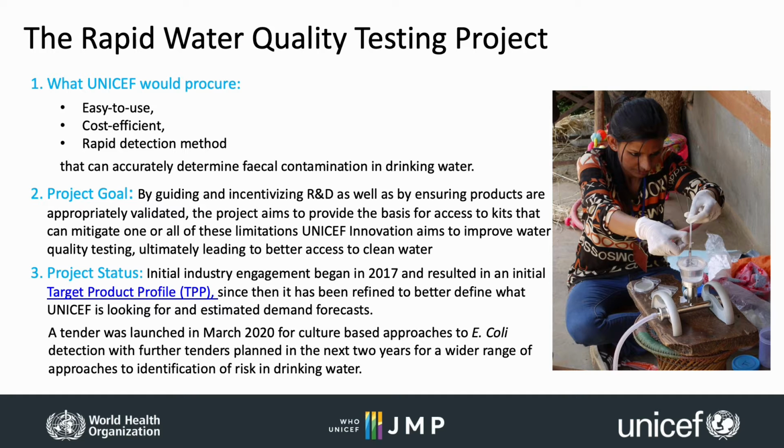To do this, we've been working on incentivizing R&D with different developers currently acting in the industry and also peripheral to water quality. We have been working since 2017 directly with different industry actors using a target product profile to define what kind of products we are looking for, what we need something to do, but not necessarily how. And then in March of this year, we released a tender for products, mainly culture-based E. coli products, to see where the market was at. And with our partnership with WHO, not only looking at where the products are, but also being able to validate how they perform in the lab.